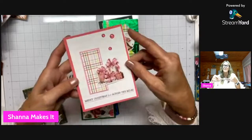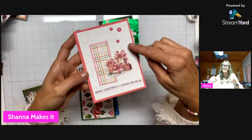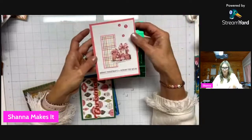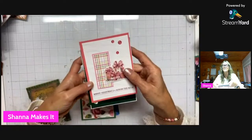And then here's another one with that same ephemera. And I used some of those tags that she included in the same embossing folder that I used on the green, and just kind of in a pink scheme. So those were mystery kits from Kendra.